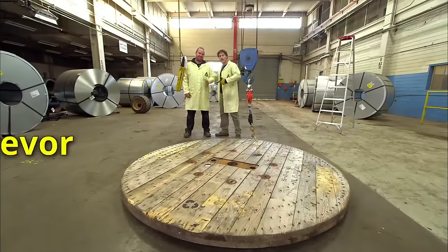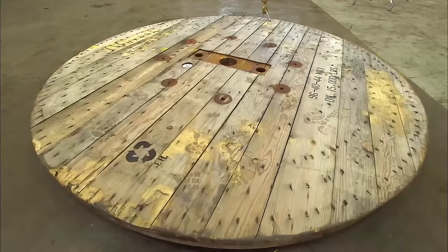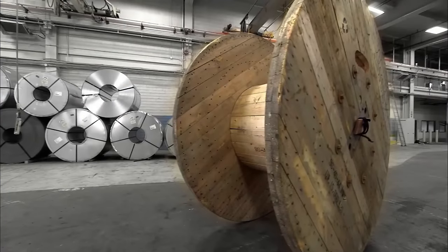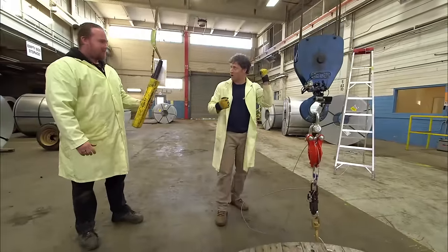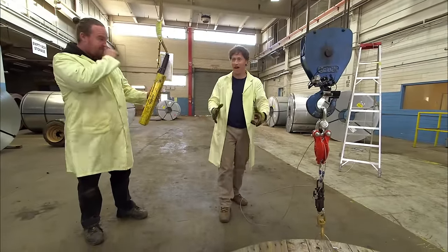This is Trevor, head of the Science Max build team. Hey. Thanks for setting this up, Trevor. So what is this? This is a giant side of a spool, big hydro spool. Okay, so this is the largest disc that we could totally find. And we've got it all hooked up here. We lift it up, we spin it, and then you pull the thing and it will drop down and spin like a coin, because it's the only way we can do that with something this heavy.